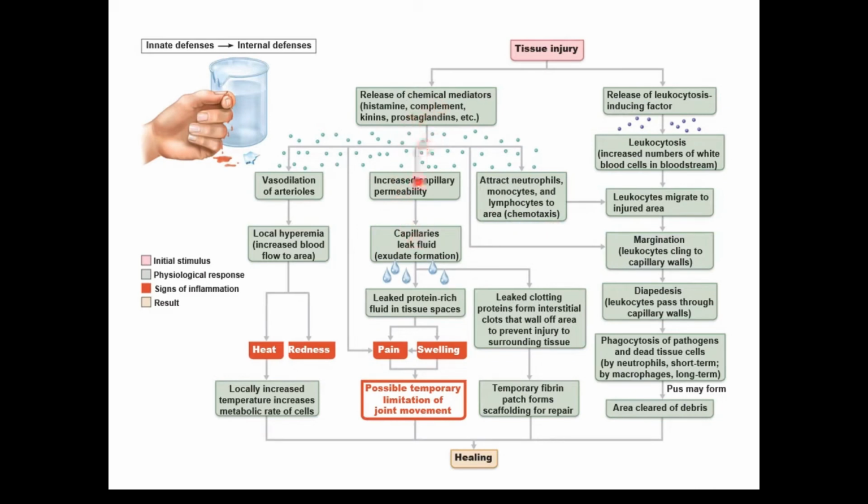Let's go down this row. Capillaries leaked clotting proteins, which cause you to wall off the tissue surrounding the area. If it's on the surface, that's fantastic. You're going to get rid of the infection. If it's deep, you may actually get walling off of the tissue and get an abscess. Tuberculosis is an example. You wall that tubercle, that's why it's called a tubercle, you wall that infection off. Any kind of stress lets it break down and you start coughing up blood and tuberculin germs.